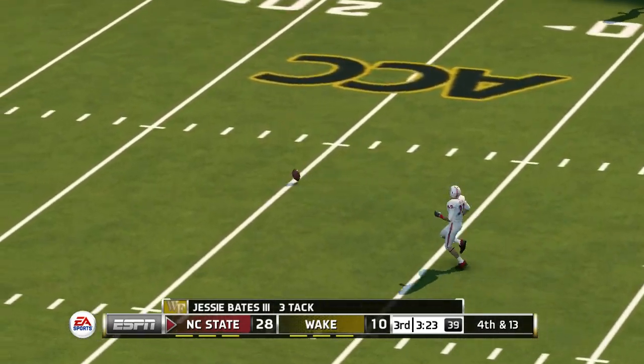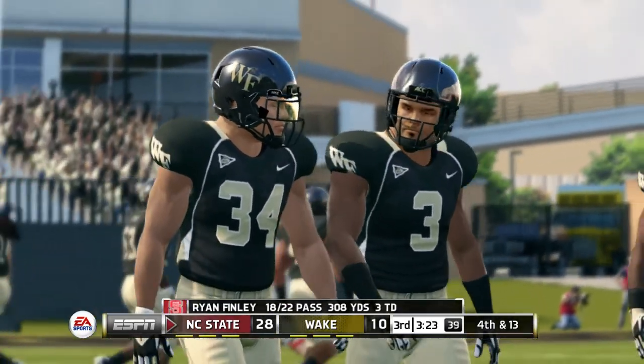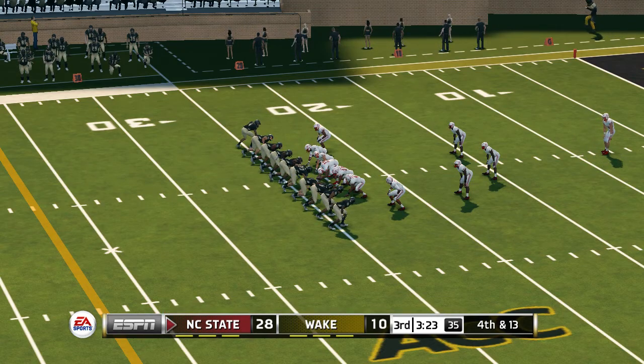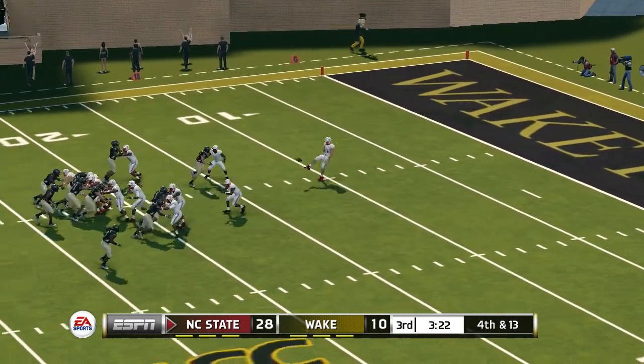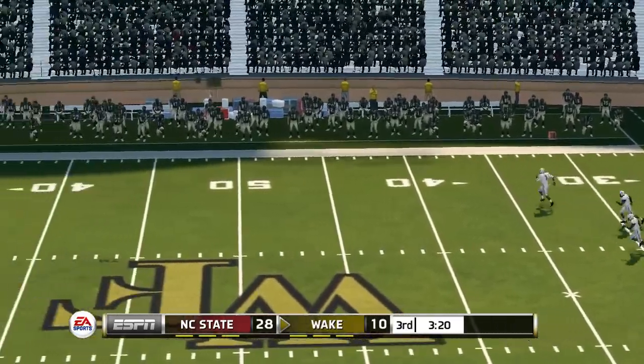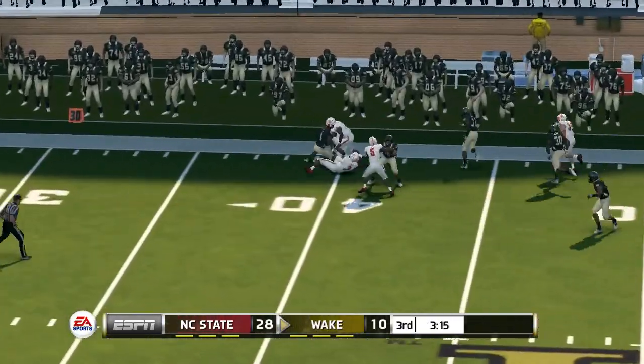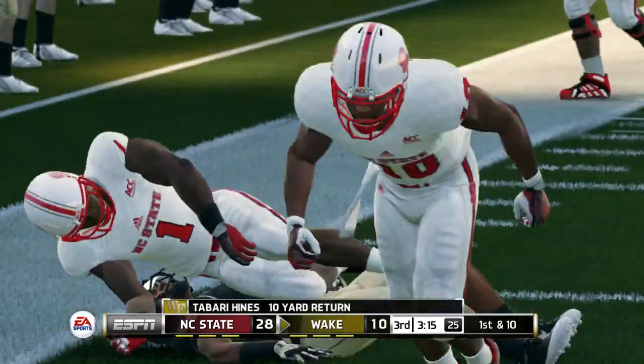Fires incomplete. Harmon was the intended receiver on that pass. They're going to be forced to punt it away here. The offense really had nowhere to go on that one. The play was very well defended, and now the incompletion will force the 4th down and a punt. He punts it away, and it's a great kick. They'll bring him down at the 39.